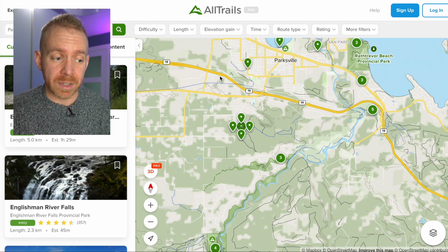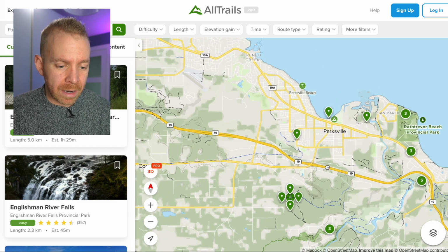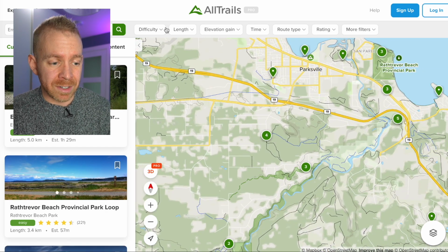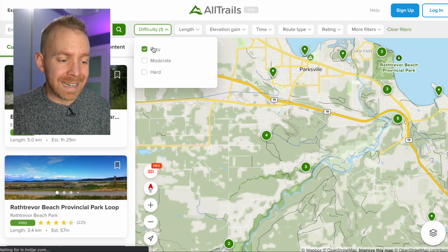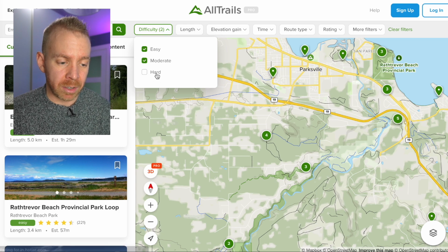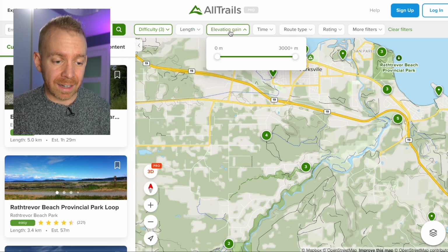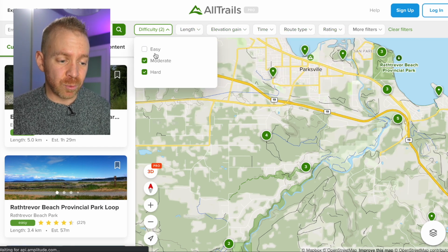It's ALLTRAILS, and you go to alltrails.com, and for free, you can navigate around your area and find some of the more common trails. You can search by difficulty. I find that if you're doing a run, easy and moderate are really good. If you're willing to walk and hike, then you can just include easy, moderate, and hard. The length you can search for there, the elevation gain, the time, the route type, everything here is really nicely done.